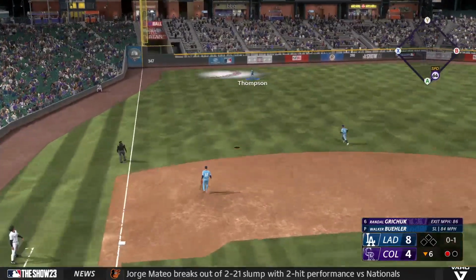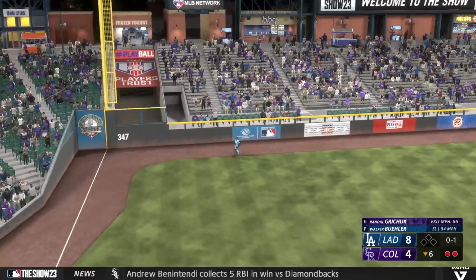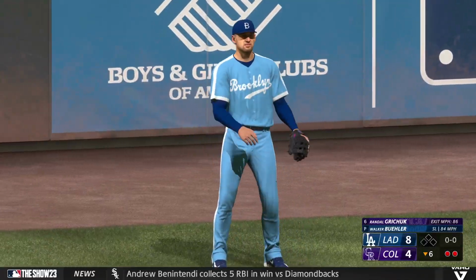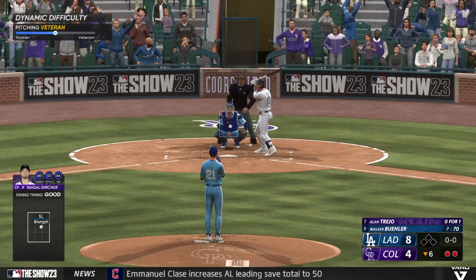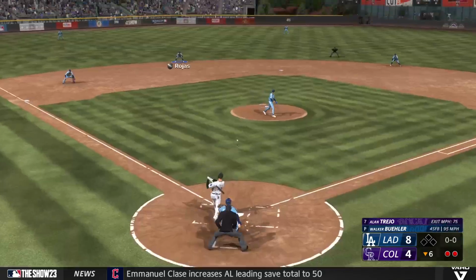Left field, way back there. That one is back. Pulls it in on the warning track. Man, I love that route. The ball was smoked. He knew he had to get back to the track right away. Turned his back on the infield. Got to the spot, turned around, and made a nice catch.